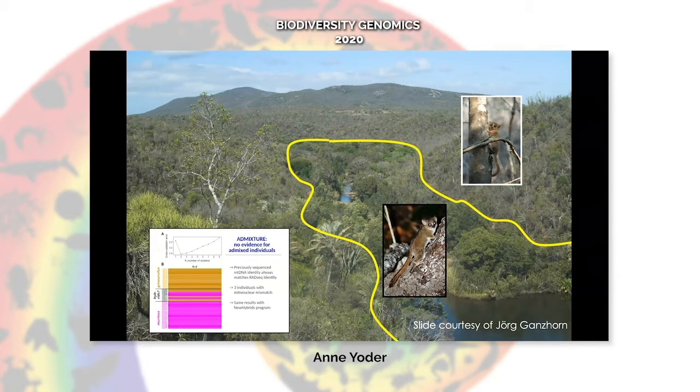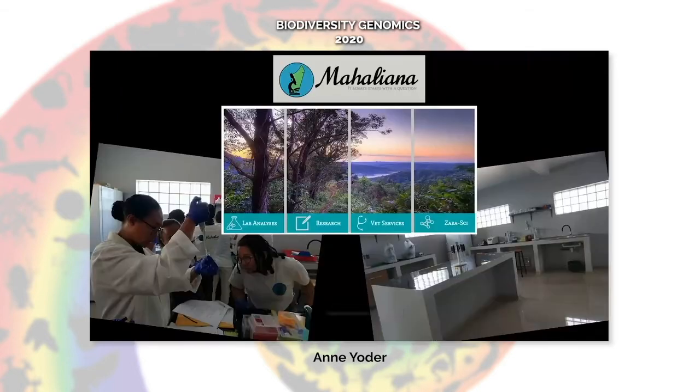And in fact, Jörg was certain, based on microsatellite data and other sources of evidence, that there were hybrids. We have now used RADseq data to look at these hybrids and have discovered that in fact they're pure parental species. So we're quite interested to know what is going on at the genomic level in this contact zone. And so that is a next step for us.